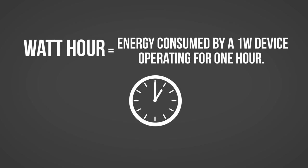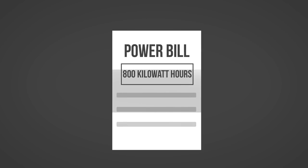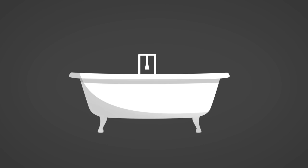Watt-hours represent a quantity of energy. This is the unit we see on our power bill. To make this a little simpler, let's use an analogy.